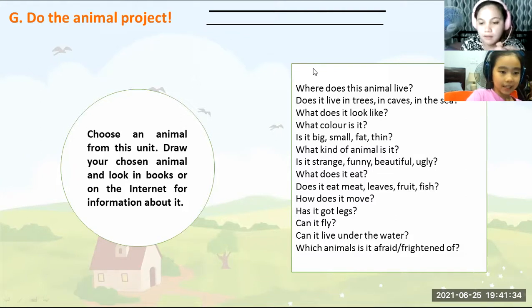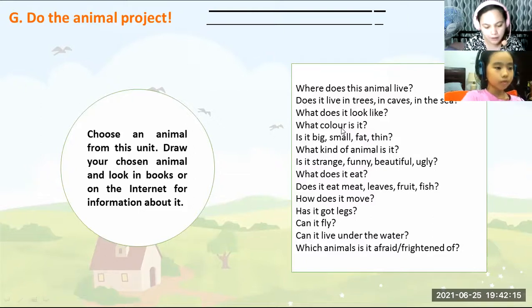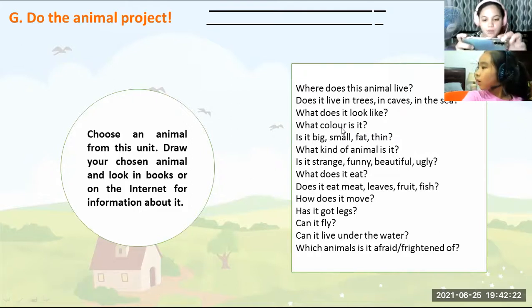Does it live in a tree, in a cave, in the sea? What does it look like? What color is it? Is it big, small, fat, thin? What kind of animal is it? Is it strange, funny, beautiful, ugly? What does it eat? Does it eat meat, leaves, fruit, fish? How does it move? Has it got legs? Can it fly? Can it live under the water? What animals is it afraid of? Okay, afraid or frightened of. Okay, wait a minute, Akiko. I would like to take a picture of this one for your homework, okay?